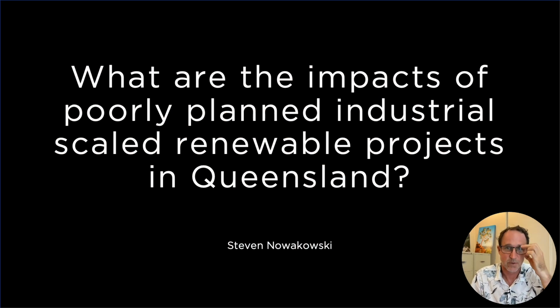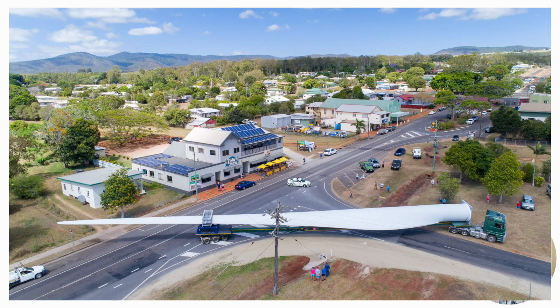So what are the impacts of poorly planned industrial scaled renewable projects in Queensland? I start off here because this is where it all sort of started for me back in 2017. I documented the first industrial wind farm in Queensland, the construction of the first wind farm. And at the time, we all thought it was a great idea. This is what we need to do to decarbonise, achieve our targets, net zero.